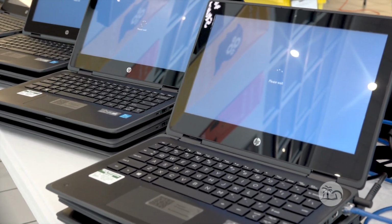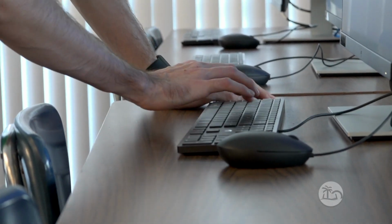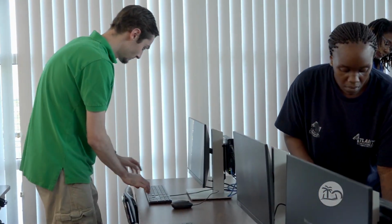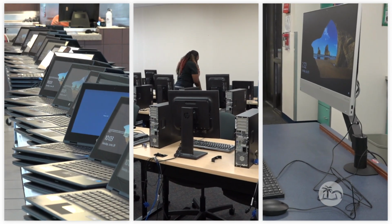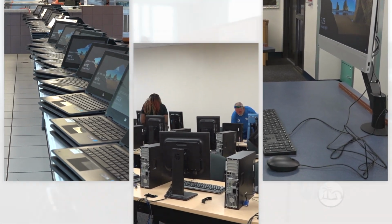And part of what we do is we spec out not what do they need in terms of technology for next school year, but what's going to last them really 4 to 5 years, because what we don't want is that fourth year for them to say the technology is not meeting our needs. When it comes to technology, it's not a one-size-fits-all model. The IT team makes sure the computers are working optimally for each student and classroom environment.